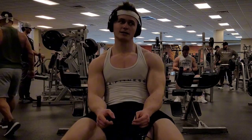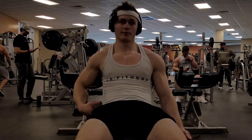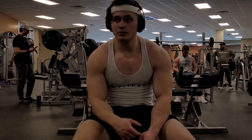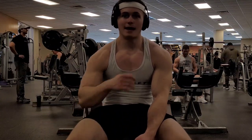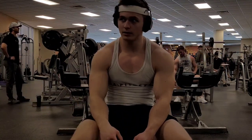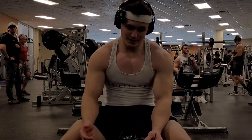I have to do that with hack squats, right? Or really any kind of squat. My lower back, for whatever reason, kind of freaks out whenever I do more than one or two sets on hack squat. So I learned that I could just go as heavy and as hard as I want for one or two sets, and as long as I do that, I'm good.